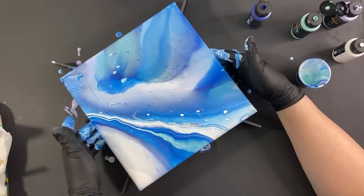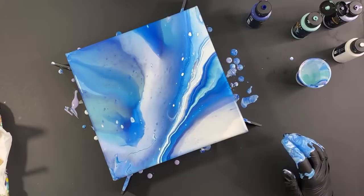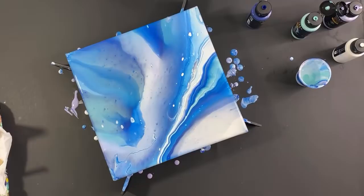For those of you who were here in the beginning, I showed you that little painting that had the balloon rolls, and I outlined them with my white pen. I could already see this being a smaller version of that and how adorable it would be.